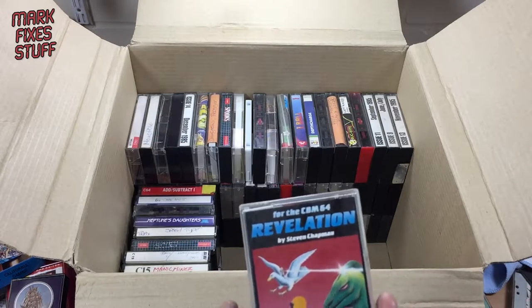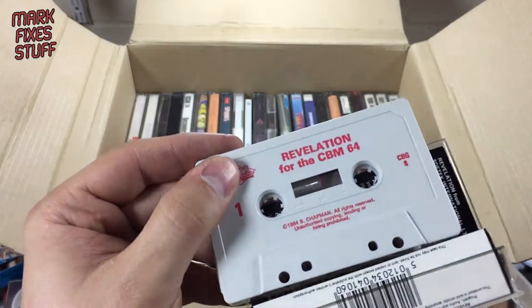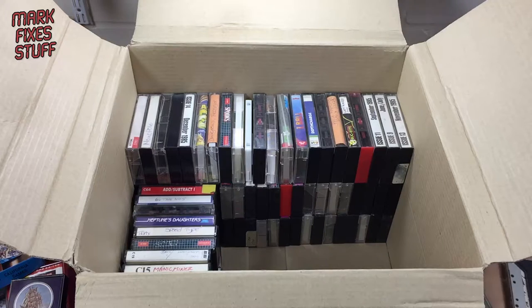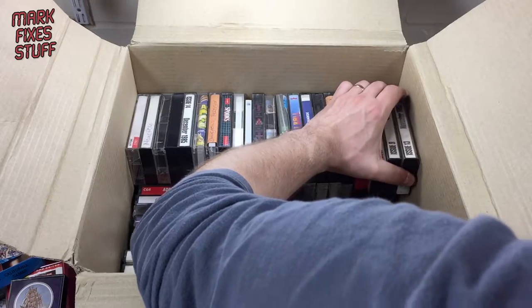Revelation, Softech, Masters of the Game. Revelation, never heard of it. That is a monstrous amount of tape there. Making more space on the desk. See, I like getting all these things out of boxes. I don't like putting them away again.